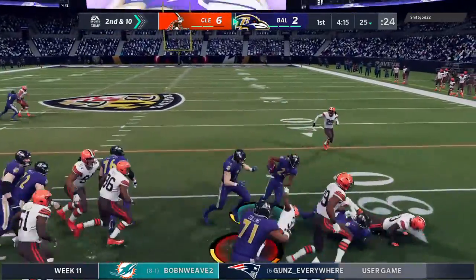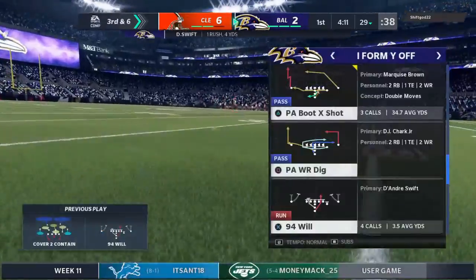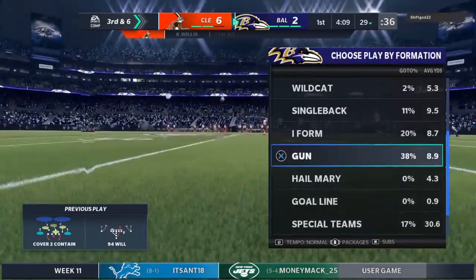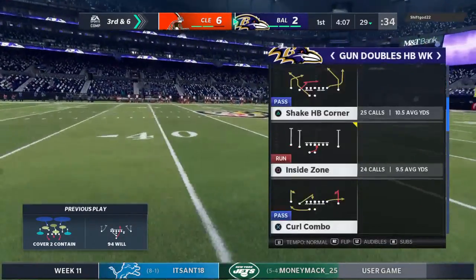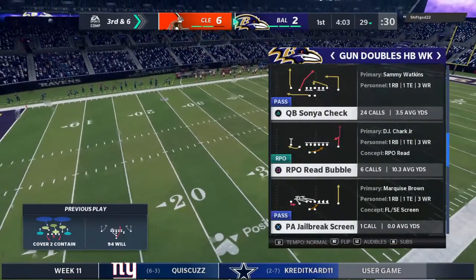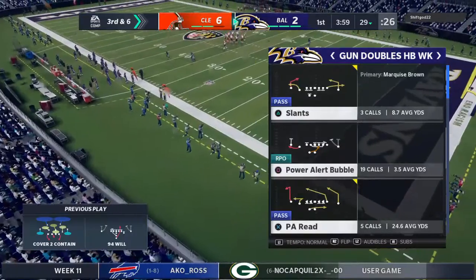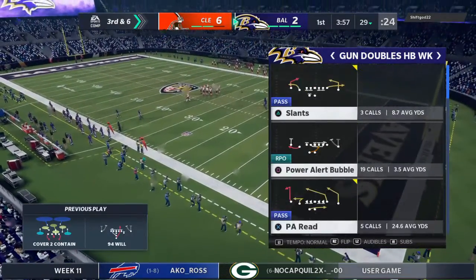First carry for D'Andre Swift. And from the 25, they work this to the 29, a gain of 4. That second down play call was not to pick up the first down. It was to accomplish what they did, to get them into a manageable third down, because they had an incompletion on first down, so they were behind the sticks, so to speak. They needed to make up some ground, and they did.